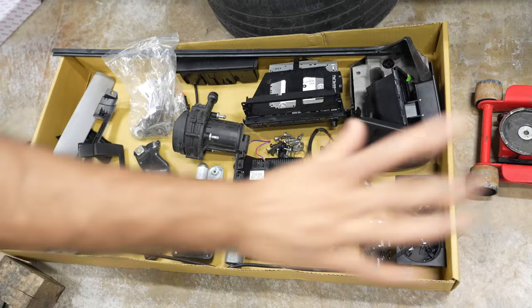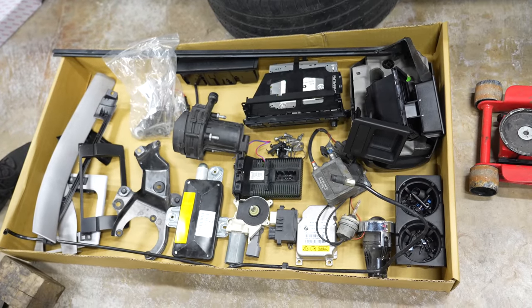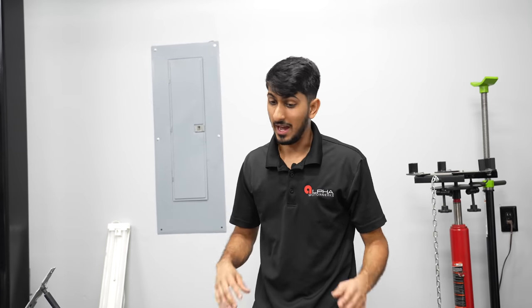So most of this stuff is all interior stuff. We've got a couple of things that we can use. I found some screws, but that's about it. I don't think it's really gonna help us make the car run yet, so we're just gonna try to figure out everything else. So I'm already seeing one major issue that I hate.